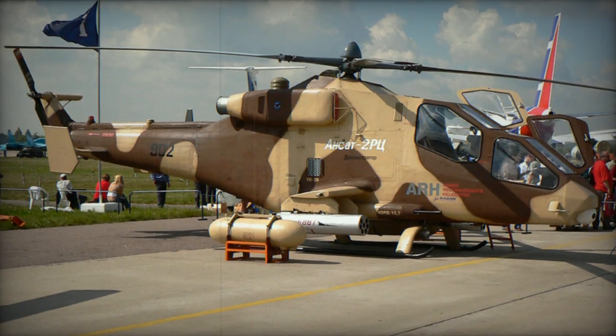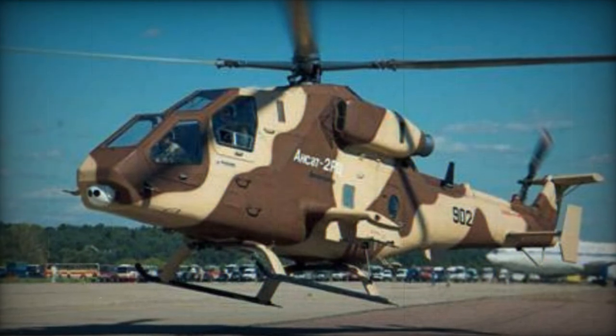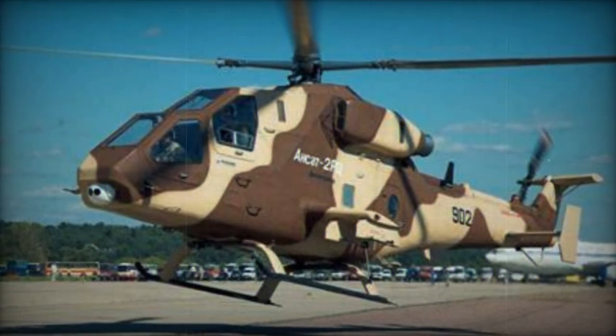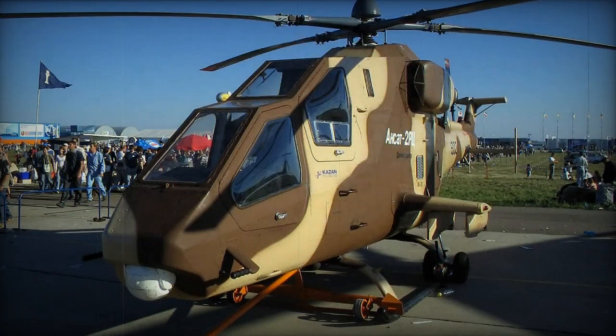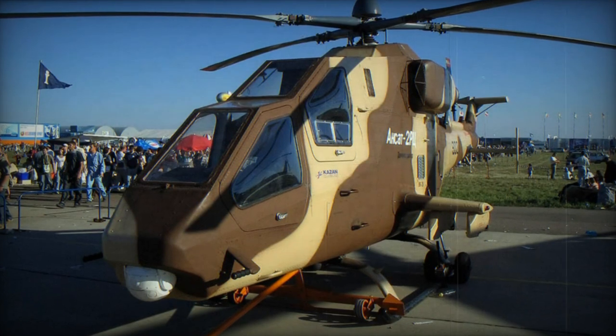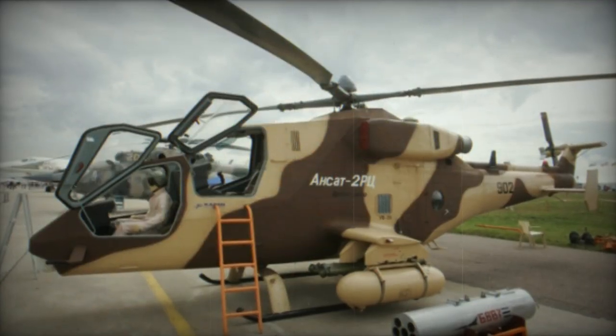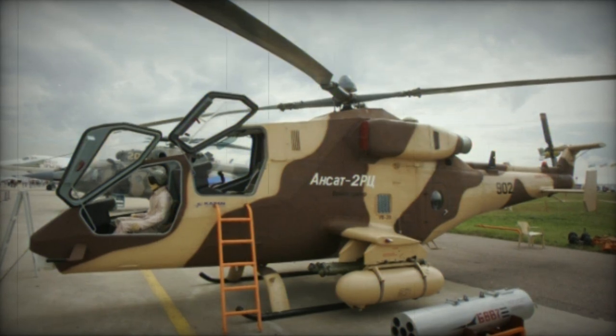The Ansat 2 RC is powered by 2 Canadian Pratt and Whitney PW207K turboshaft engines, developing 630 shp each. It has a 4-blade main rotor. There is a small door with an observation window at the rear of the fuselage. It gives access to the avionics compartment.